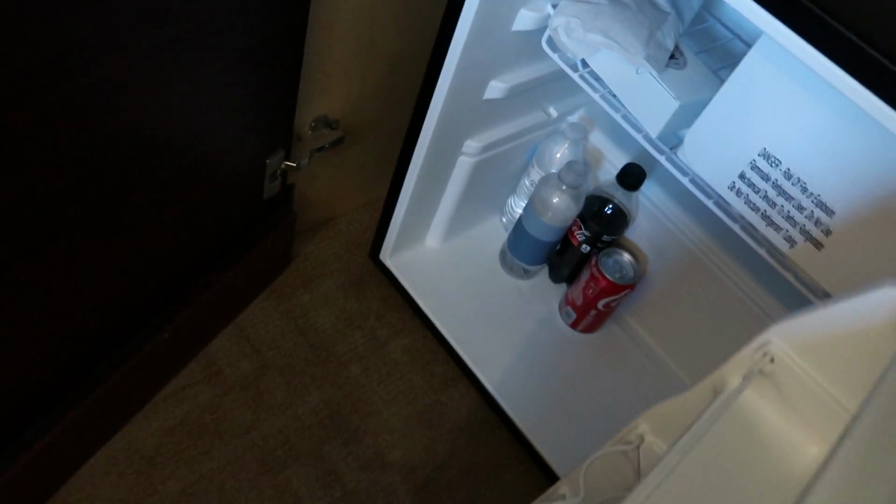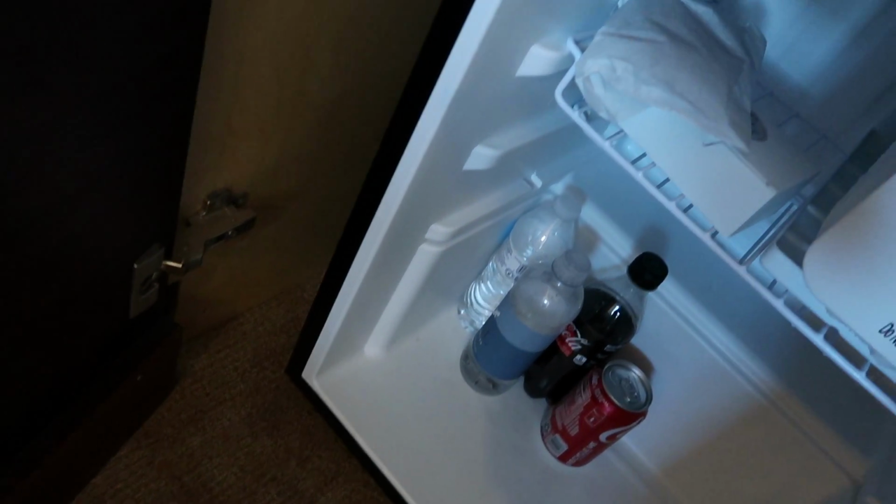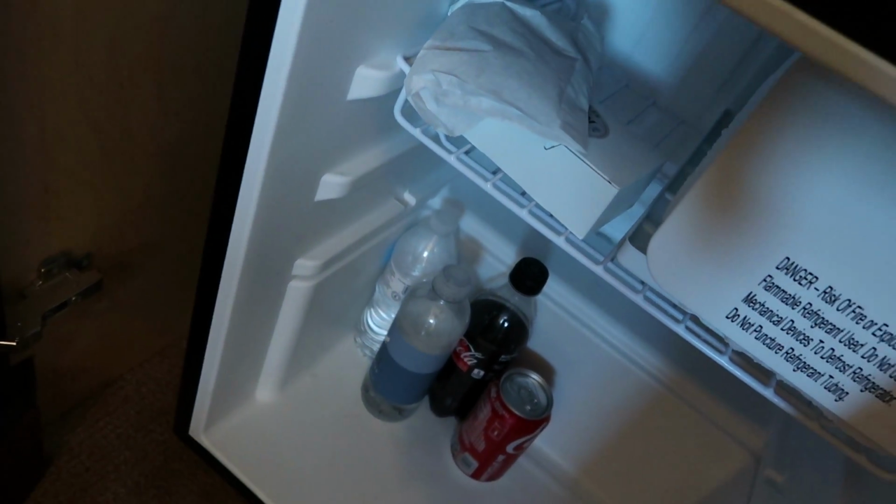But it's a sizable fridge. It can hold quite a few. We've got a water bottle in there, a soda bottle, soda can. We've definitely done some shopping on Main Street, so we got some candy in there.